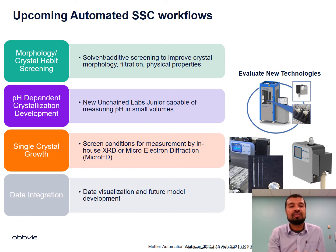So not everything is established yet. We are still working on establishing various different types of workflows. Here I have listed some of them which are being developed by our solid state chemistry team, such as morphology and crystal habit, and pH dependent crystallization development. The new Unchained system is enabled with pH measurement in a very small volume. Single crystal growth can be very challenging when you have to do one experiment at a time. But imagine if you can automate that and then integrate that with the in-house PXRD we have, or micro ED technology.